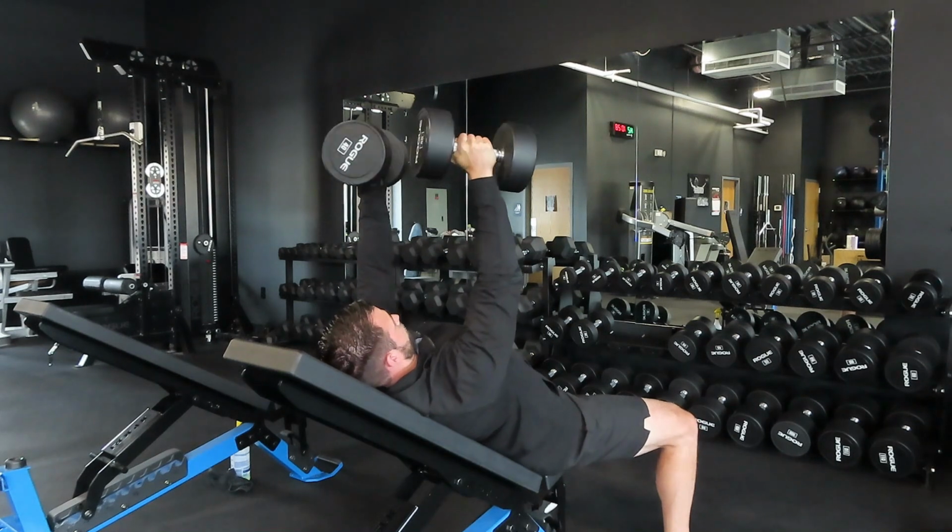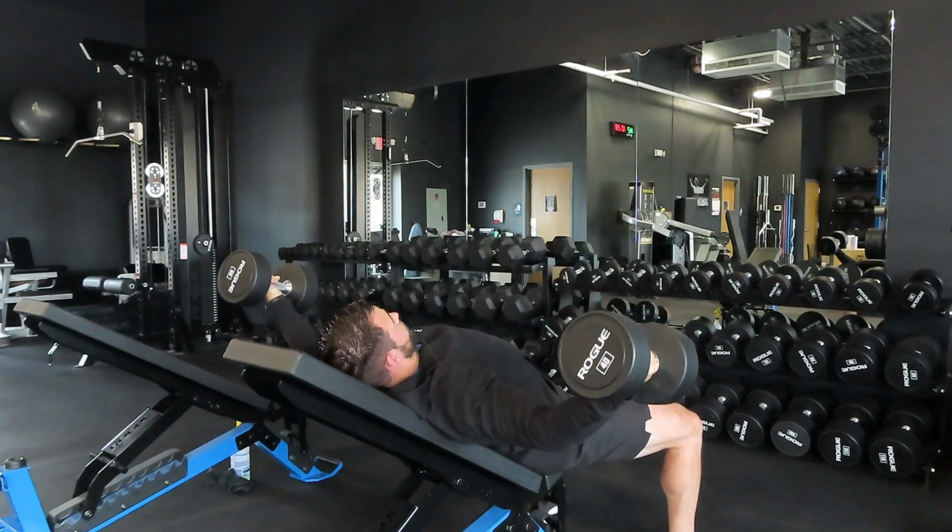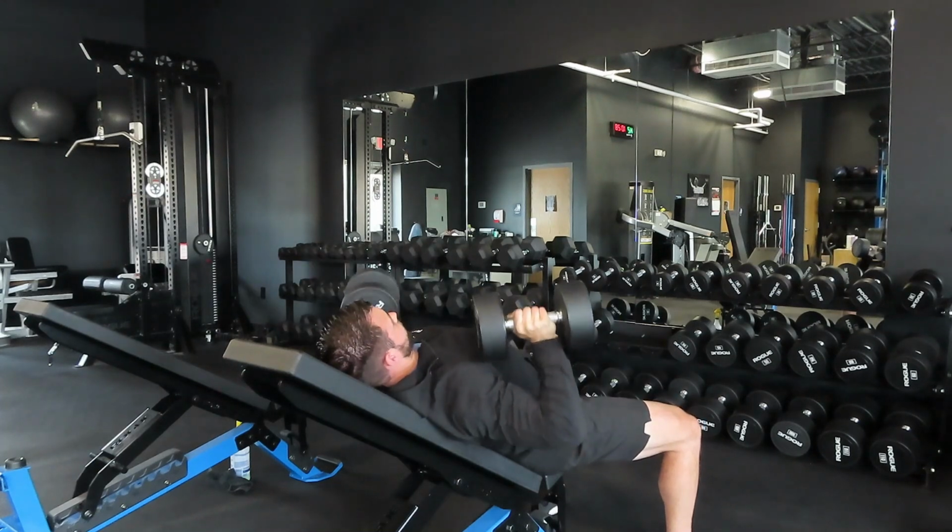Now the press should be fairly easy, but by the time you go through 4 to 5 seconds on that eccentric on the fly, your chest muscles should be fatiguing. And that's the goal, is we want to overload in the eccentric, which is going to cause more muscle breakdown, is going to cause more muscle growth over time.